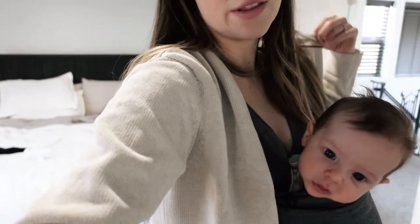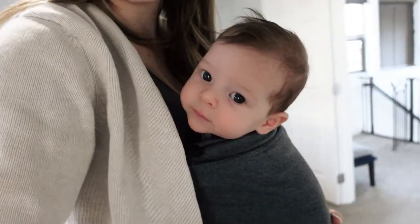And you just wear it with any outfit. It works as a shirt, whether or not you're wearing your baby. So it's so nice for running errands or doing any of the things. You can put layers on top and it's just amazing. I love it. She loves it.